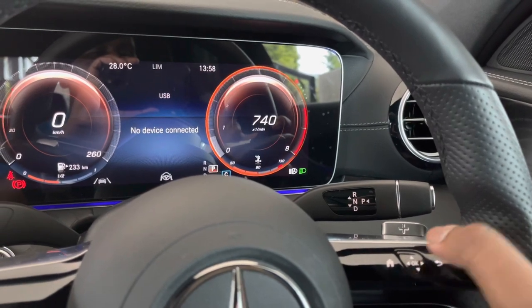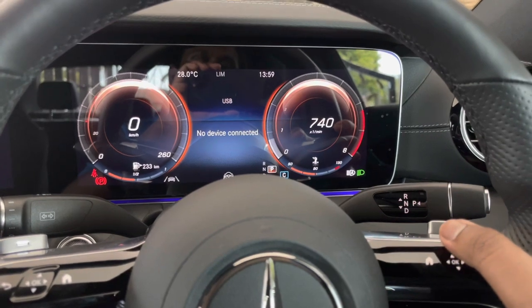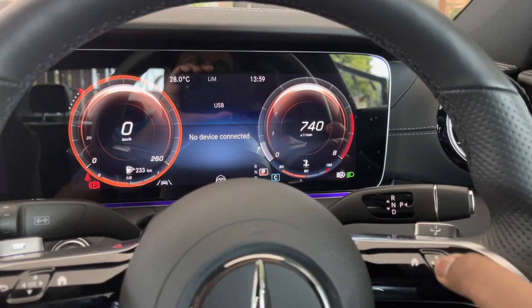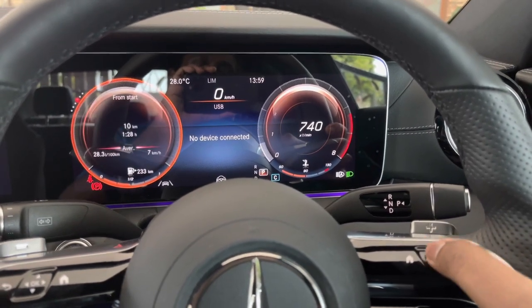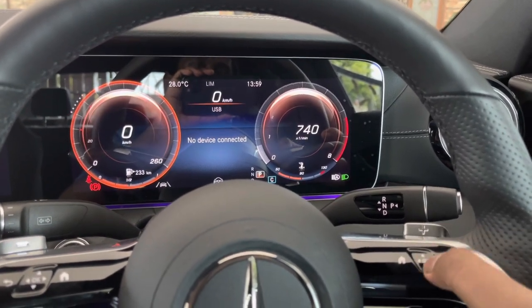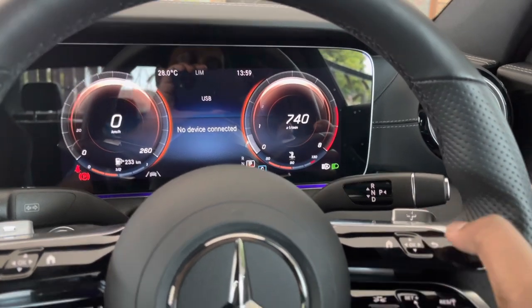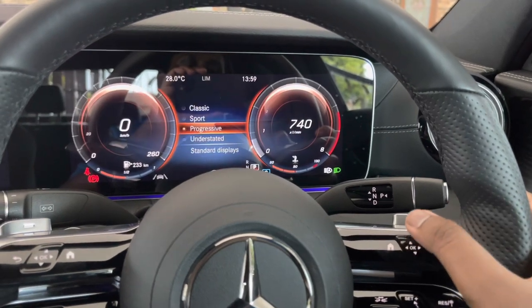As you can see, that's your rev counter, that's your speedometer. And then if you go this way, connect it, you can check your time, trip. As you can see, it's highly configurable. You can have it to anything that you like. This is very nice. Go back. Let's put it back in.